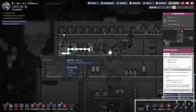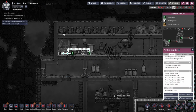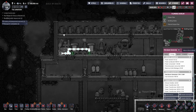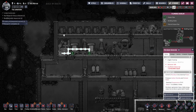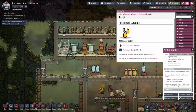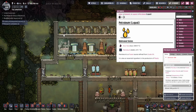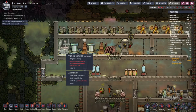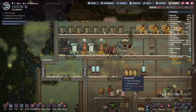How many of these do we need? 1,000 grams of ethanol. This thing only uses a little bit. Does it say how much it actually consumes? I can't find it. Converts petroleum into power. Interestingly, we're not giving it petroleum. The batteries are charging, for what it's worth. Yeah, they're going up. But that's with a coal generator.